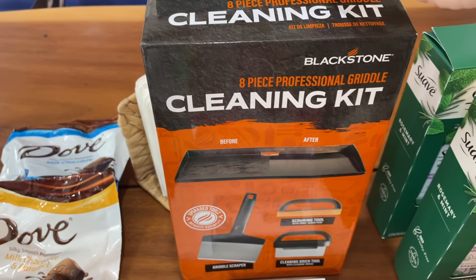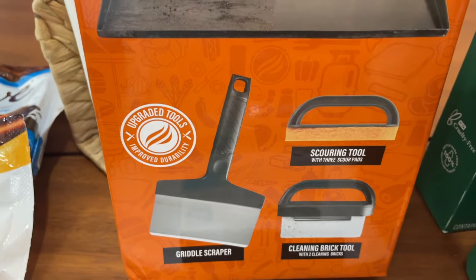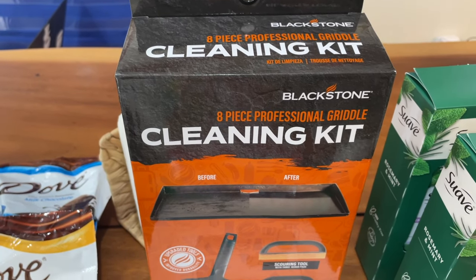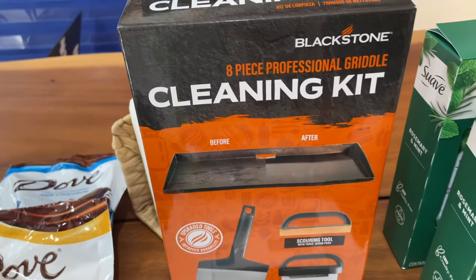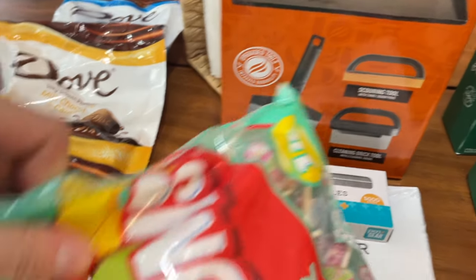And then I got Brian this Blackstone cleaning kit. It has different tools to clean the Blackstone. Our Blackstone was on the back patio during the fire and was okay. So we've used it a couple of times. It's just kind of hard to clean without the right equipment. So hopefully that will help him.